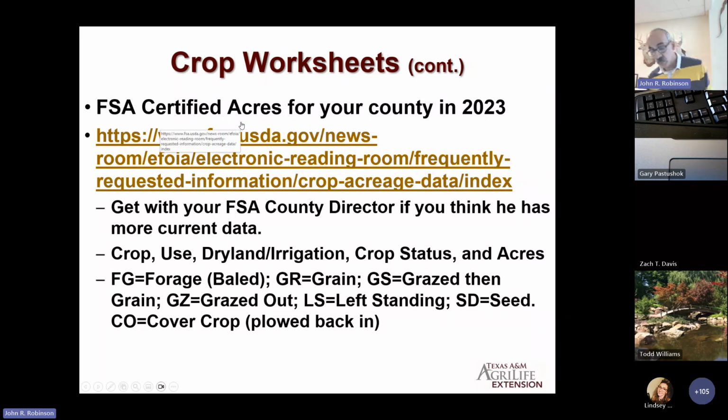Now, the Farm Services Agency has offices, not in every county, but out and around. You may have one in your county, you may have one next door. And you can get these data, particularly if you play golf with the leader of that agency, but you can go online right now and get data as of November by going to this website. And just being a county agent, it's worth knowing how to do what I'm about to show you for the next 2 or 3 slides.